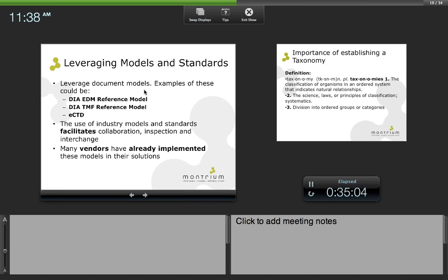Having said this, in the last few years, we've seen the emergence of two key reference models. So the DIA EDM reference model and the TMF reference model. And these two reference models have been defined by a consortia of industry groups and organizations, so pharma companies, CROs, universities, and medical device companies, all of the various different types of organizations that are present in our industry.